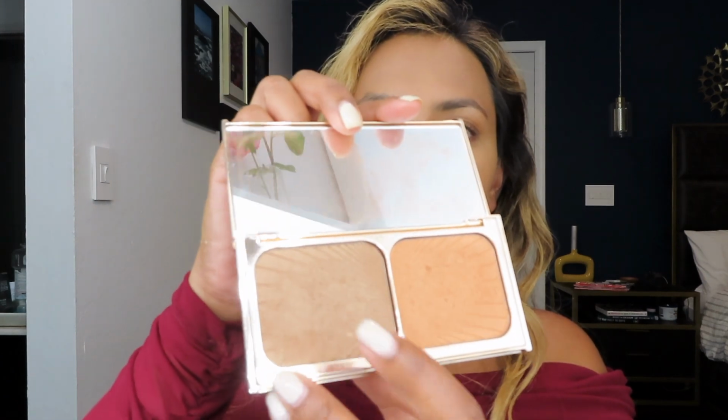Now time for some contouring. I'm using the Charlotte Tilbury Bronze and Glow palette in the shade medium dark. This is my palette during summer because my skin does go darker in summer. Now I'm going to just contour my face.